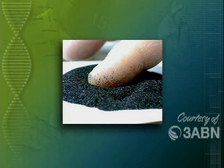Now, charcoal is actually made from a number of different products, or I should say activated charcoal. It can come from wood, hardwoods. It can actually come from olive pits or bamboo or coconut.